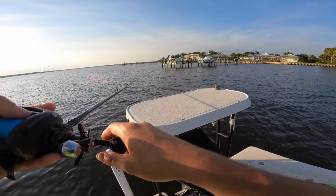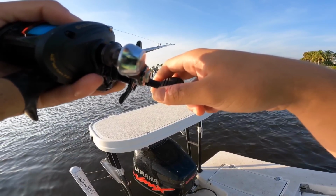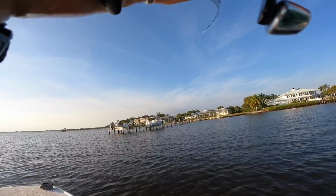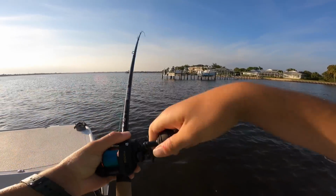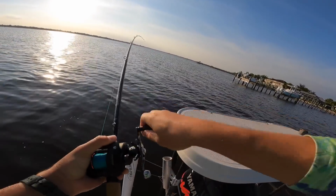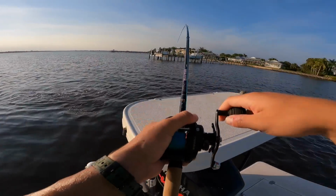Let's do this. I'm on. Guys, we just got picked up. Oh my God, no, we didn't. Yes, we did. It's another freaking snook. Big snook. Come on, baby. I knew we got picked up. It's coming right towards us. Yeah, you can just hit it. Don't worry about recording. Nice slot size fish. Oh my God, these fish are so fat.